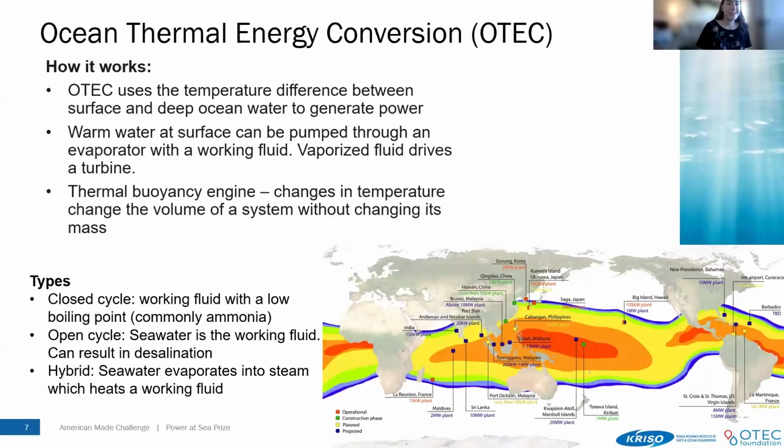Ocean thermal energy conversion takes advantage of the temperature difference between warm water at the ocean surface and cooler water at depth to generate power. One of the ways in which this is done is that warmer water evaporates a working fluid, which then drives a turbine and is condensed after it leaves the turbine by cool water at depth. This can be done with a working fluid, commonly ammonia, in a closed cycle system, or with seawater in an open cycle system, which can also result in desalination. It can also be done using a hybrid system, which typically evaporates seawater in a vacuum, turning it into steam, which then heats a working fluid to drive a turbine.